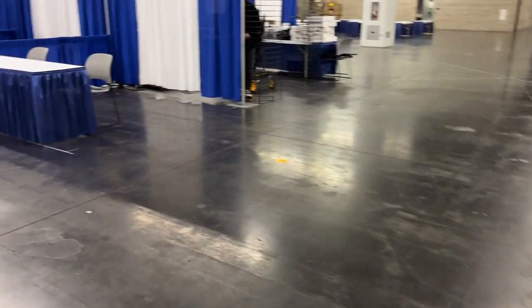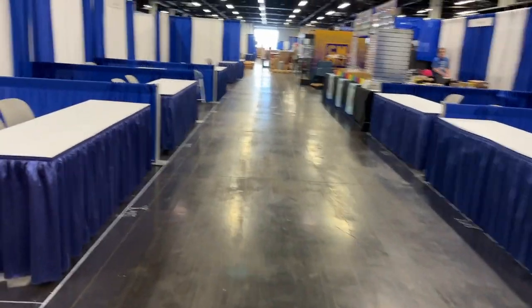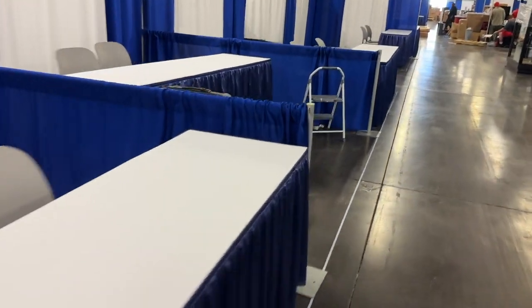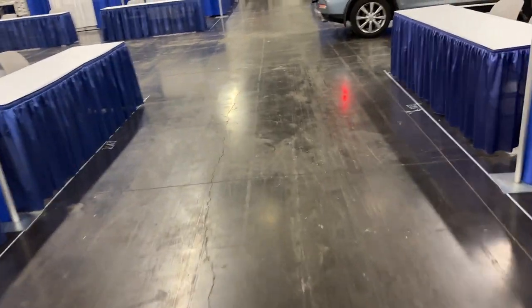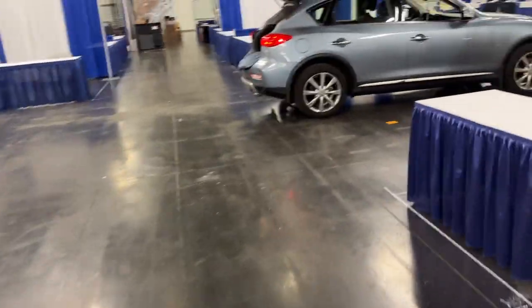Last of my luggage being unloaded. Chucking everything here and then getting my car parked and then setting up.